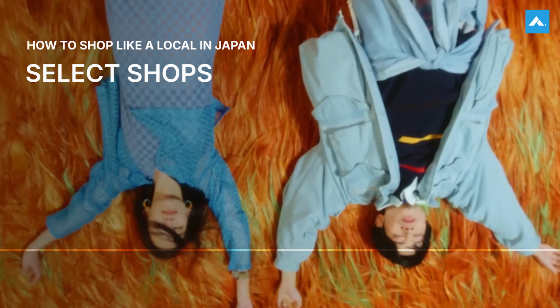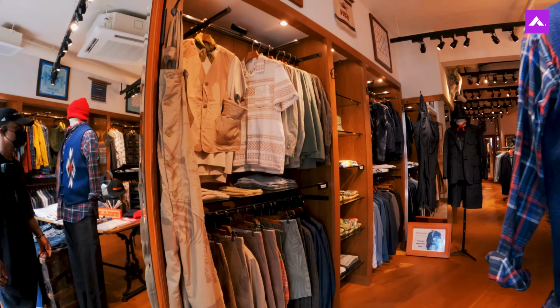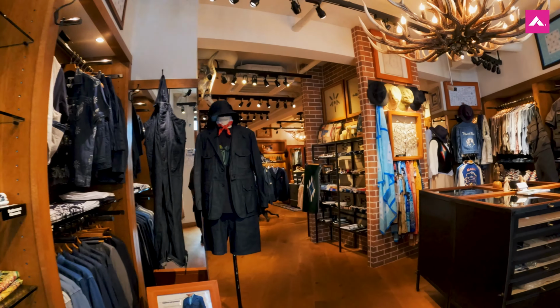All right, so next up, select shops. Shops like Beams, United Arrows, LHP, Lazy Hazy Planet, Loom Osaka, Hughes Fukuoka, and more are your absolute cheat code.